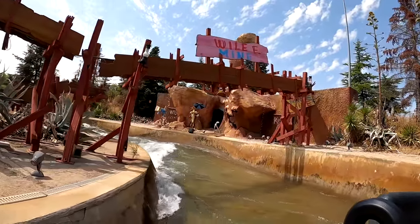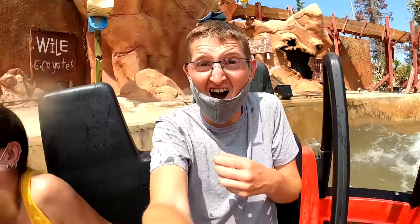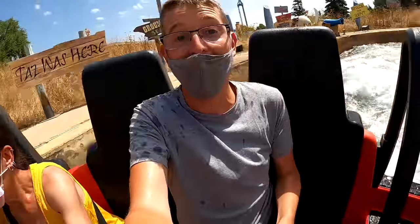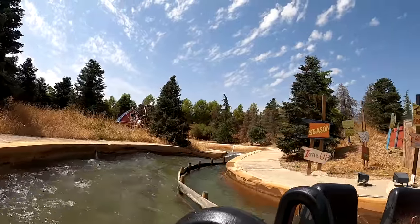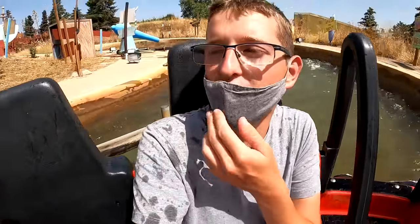Now you look at this effect, you think it's going to go off, but it's not. Oh, here we go. It's a soaker. Yeah, hang on, rapid. Because there's nine of us in, we should hit the waves quite well as well, hopefully. Oh my God, it's a good spinner. I remember this being a good one.